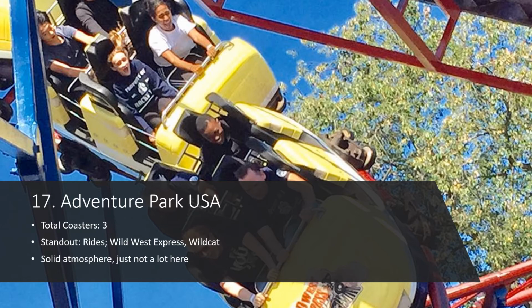It's got 3 coasters. Wild West Express is the standout here. As you can see on the screen, it's a very solid ride with a crazy drop turn. It almost feels like a non-inverting dive loop in a way. So that's pretty cool. You get some crazy whip if you're in the back seat. And then you also have a Schwarzkopf Wildcat and a kiddie coaster. So I definitely enjoyed my visit here. It was a solid park.